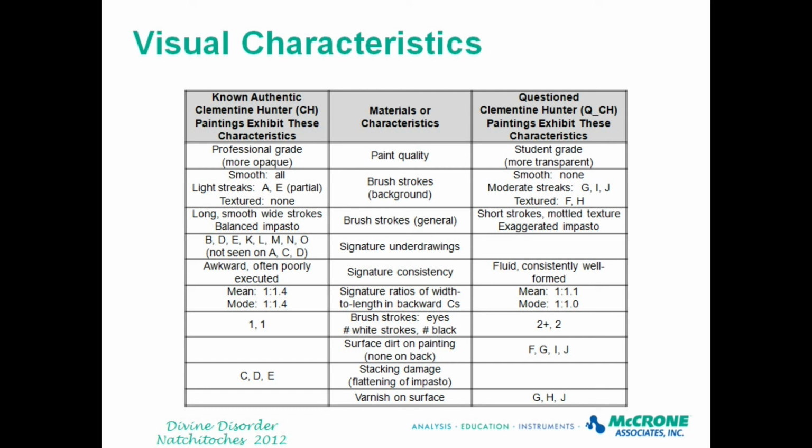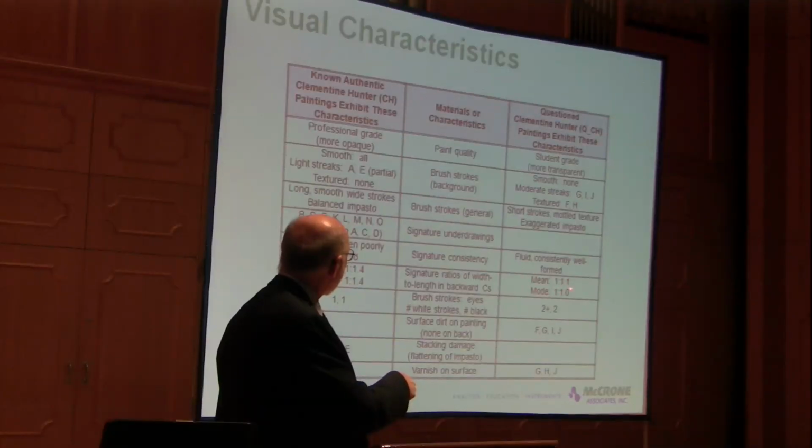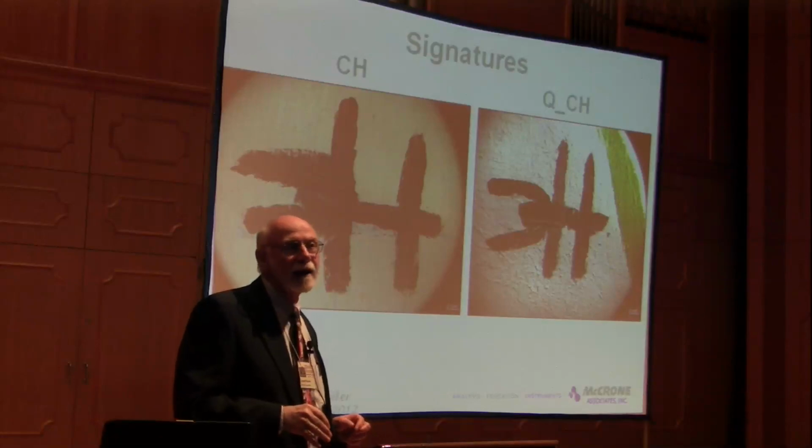We won't go through all of this, but just awkward, poorly executed signatures, versus fluid, consistently well formed ones. What we were able to do a little bit of too, and which I think I recommended, is that they employ a forensic document examiner to really examine and analyze these signatures. I just noticed the one thing myself, that if you look at the width to length ratios in the backward C's, you've got different proportions here. You've got 1.1 to 1.4, whereas they're almost equal, 1 to 1 in the question. So if you look at them, the height to the length is almost 1 to 1, whereas it's longer here and a little higher here. And if you look at the symmetry of these, this is all good analyzable material.